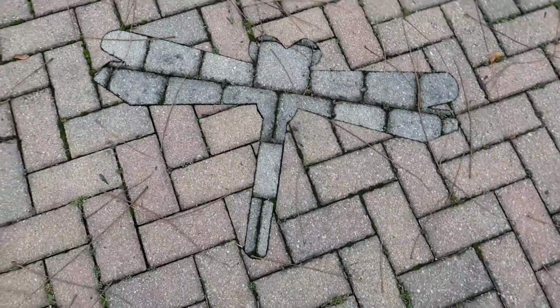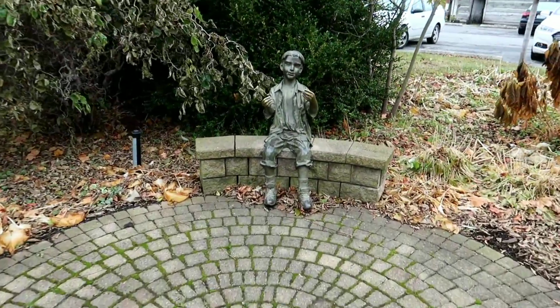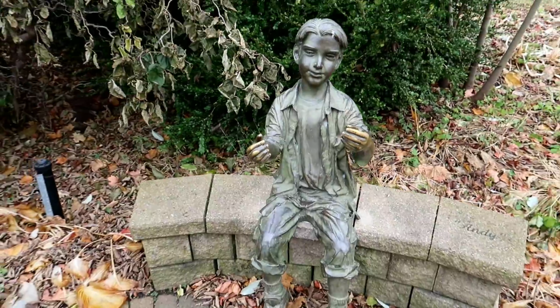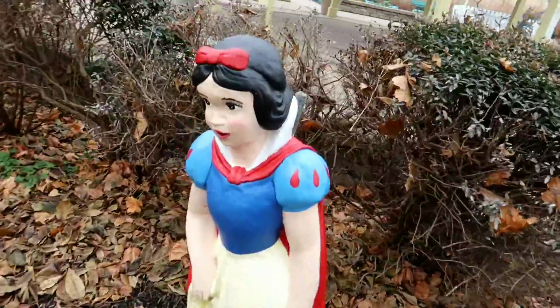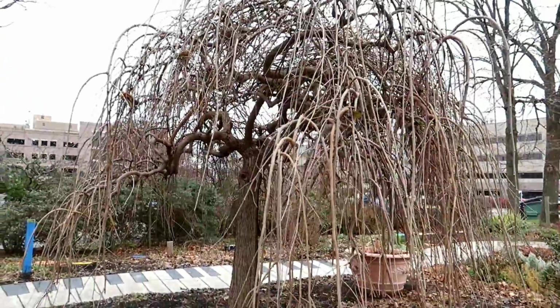Is that like a firefly? That's Andy. Snow White. Oh, what a cool tree.